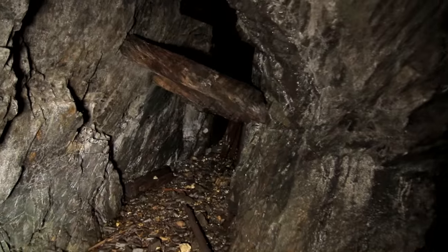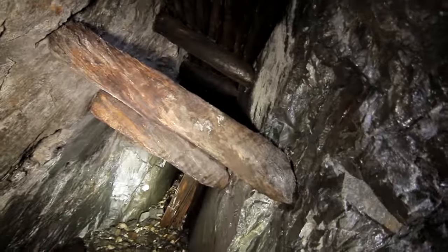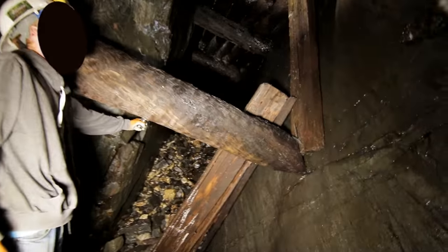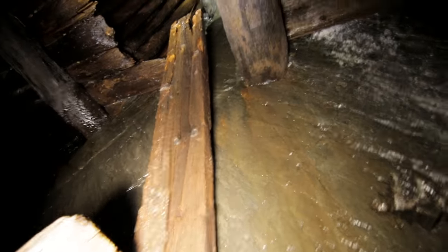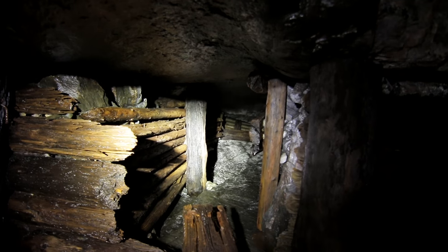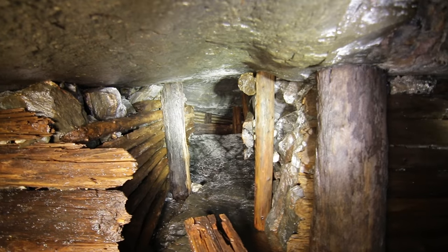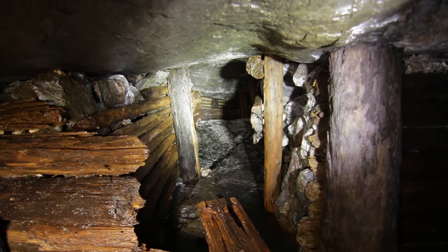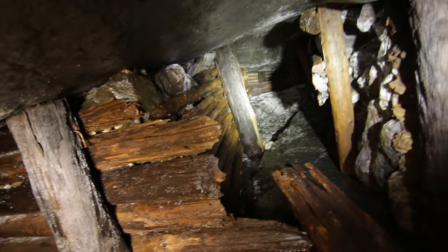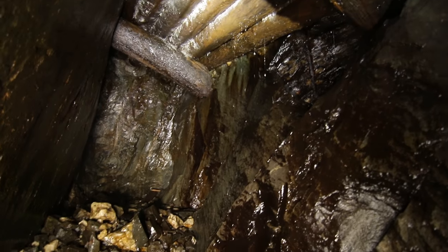Oh yes, one of these monstrosities. Oh, these big timbers. Wow, all collared and everything. Yeah, that goes up far. Wonder where that comes up top, because it might be related to one of those shafts we looked down. You can feel air coming down. Yeah, the air is coming down. There's the water flow over here.